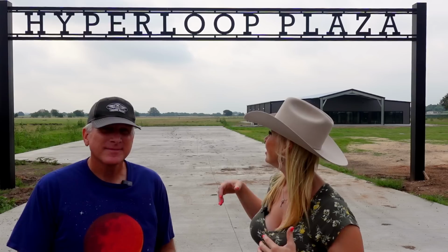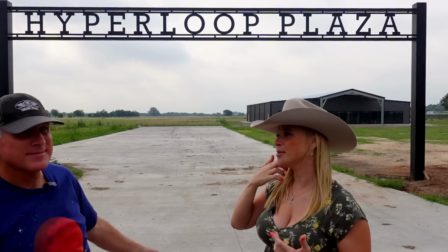And then maybe they could use that for tunneling. You never know. This Hyperloop Plaza, so if someone drives by this, do we even know what this is for?